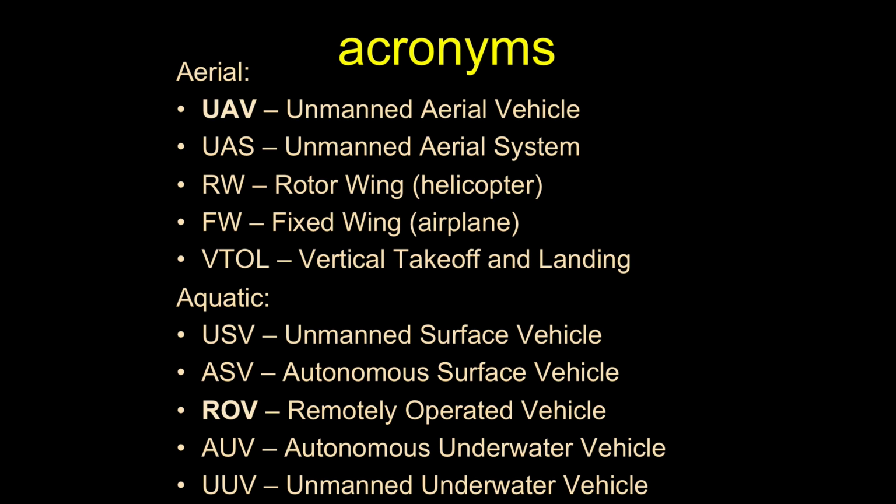Another one you might hear reference to is VTOL. So we have the airplane, the fixed wing, we have the multi-rotor or the helicopter, and then VTOL is this kind of in-between thing, something that starts like a helicopter, so it can take off vertically, go straight up, but then once it's up, it changes some orientation, it articulates in some way, and it becomes more like an airplane.